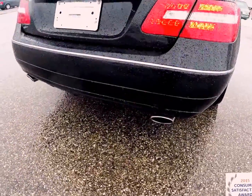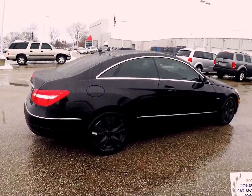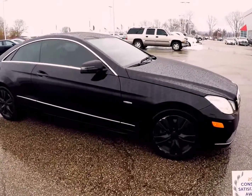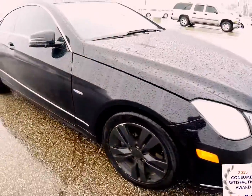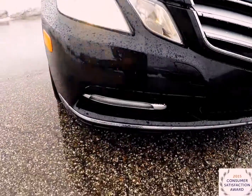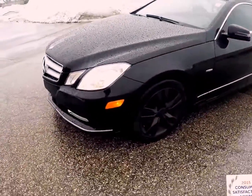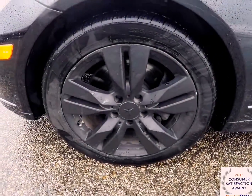Does have dual rear exhaust, LED tail lamps, and LED turn lamps. Also has tinted windows, dual pane panorama sunroof, keyless remote. And up front has projector beam headlamps with driving lights. Also has LED fog lamps. Also has 17-inch black painted 5-spoke split wheels.